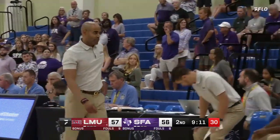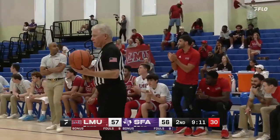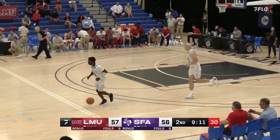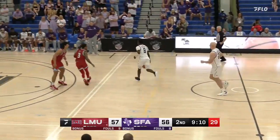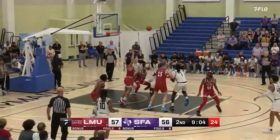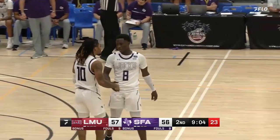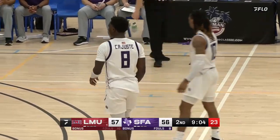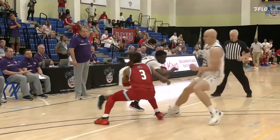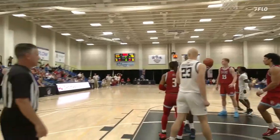Almost all Loyola Marymount in terms of lead time. 88% of the basketball game. Three ties, 4 lead changes, most of which have come in the last 2 minutes. Cajuste slipping through. And free throw line trip. And now double bonus the rest of the way for Stephen F. Austin. Cajuste, I mean, he just lowers his shoulder, a great screen and roll. Takes the hit, puts it up off the rim.